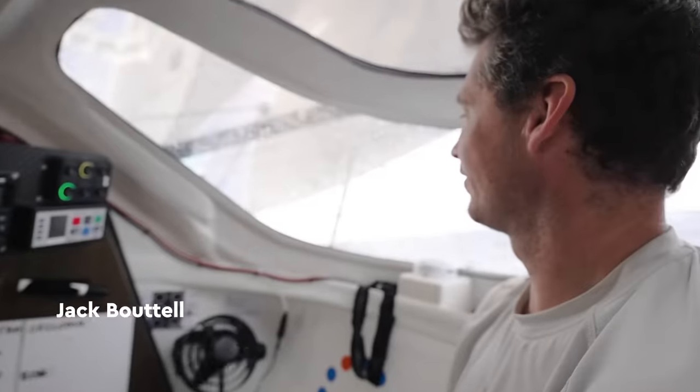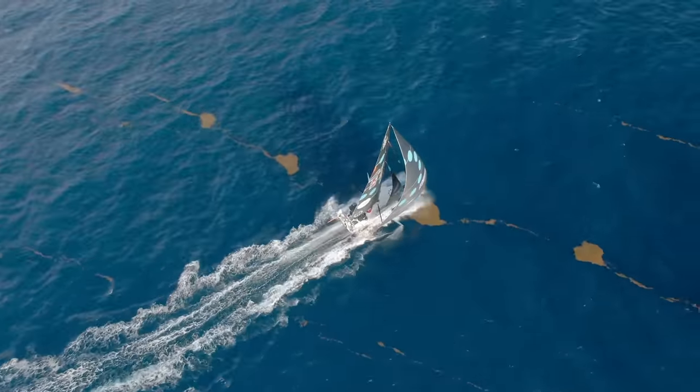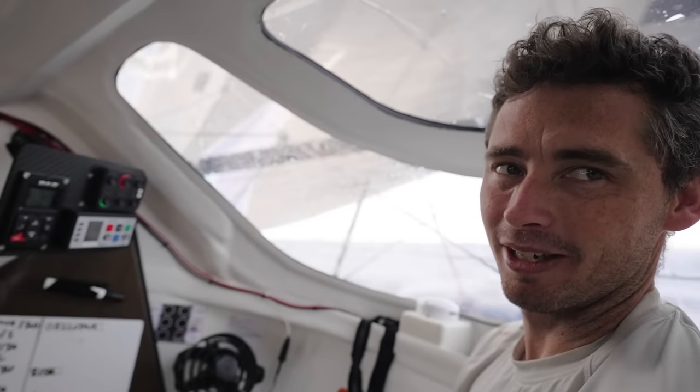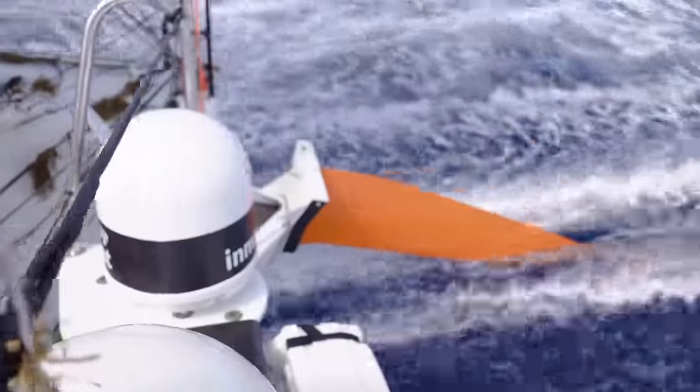We got a lot of weed, I guess. It's lots and lots of it, so the whole deck's covered in it. When we're going really fast, it's all right, because you sort of cut through it. It sort of breaks up into quite small parts. Then when you're slow, it fills up all the appendages, and we have quite a time getting it all off. So there's plenty over there.